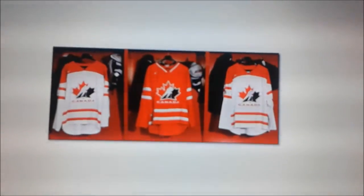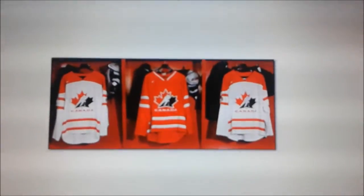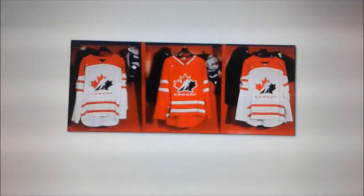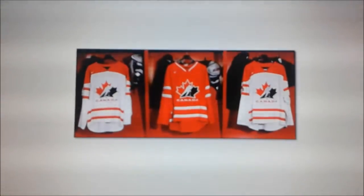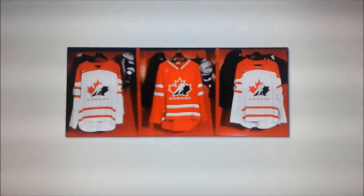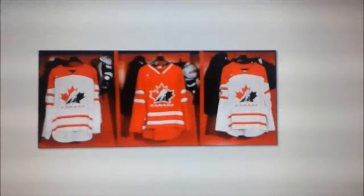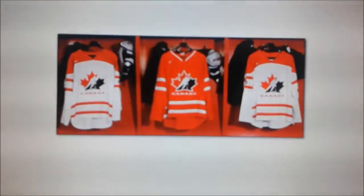I loved the red and white. It was simple. It had nice striping, very traditional looking. Loved the red and white, which is very Canadian. And the black accents in the numbers, the pants, the helmet. It was just enough black to add to the look without being overbearing. It added to the look in a way that actually made the jersey even a little tiny bit better. And the black helmet, the black pants, it went very well with the black in the logo.